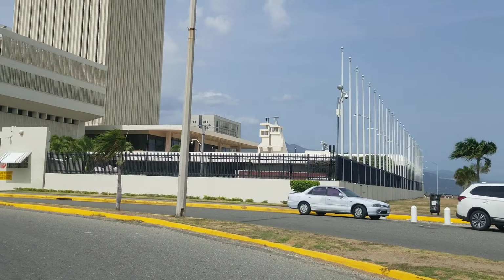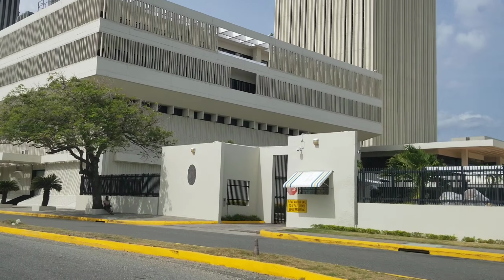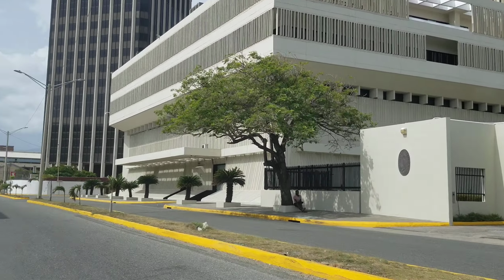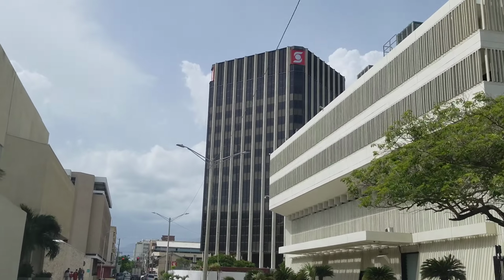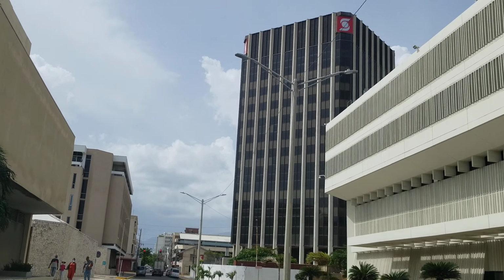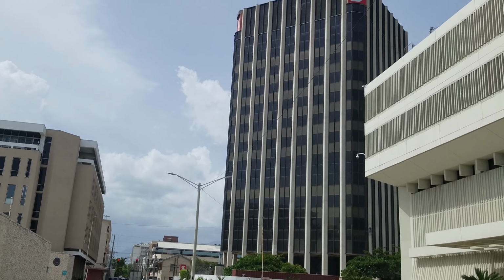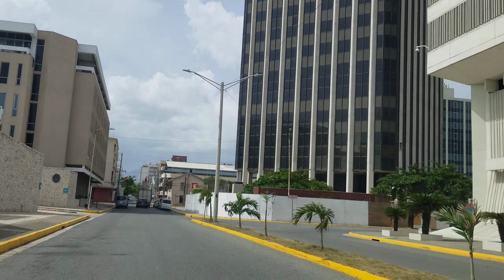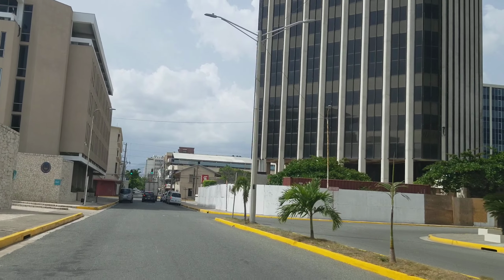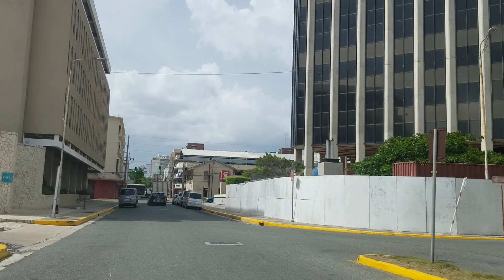Okay, straight ahead now, this is the Bank of Jamaica building. And that's the Central Bank for Jamaica. I think that building is amongst the top 10 tallest buildings in Jamaica. Now on the right is the Scotia Center, and that's the second tallest building in Jamaica. Only the Jamaica Pegasus Hotel in New Kingston is taller. Now on the left is the entrance to the Jamaica Conference Center.